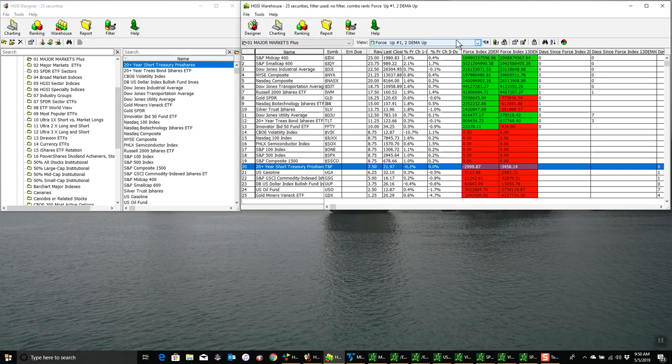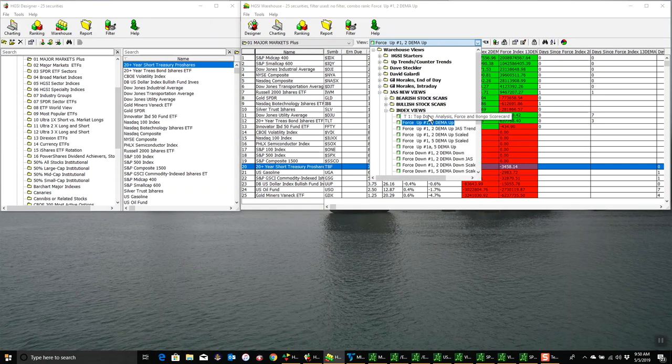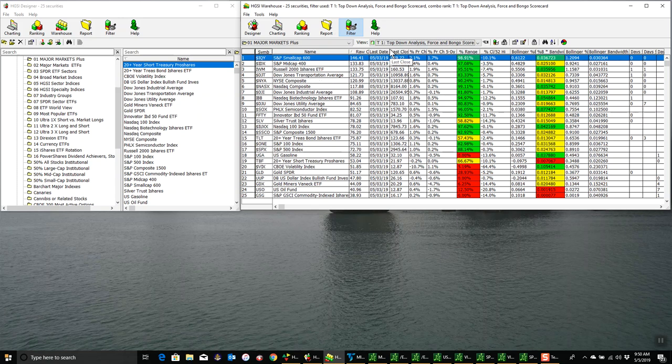And I won't go spoiler alert yet. Top-down view. So this is looking at price and volume. Small caps, mid caps came up to the top. No surprise, the Russell outperformed. The S&P 500 is actually closer to the bottom. On the bottom, commodities still in a bear market, the dollar, gold, volatility, and treasury pro shares. So let's take a look at some of these.